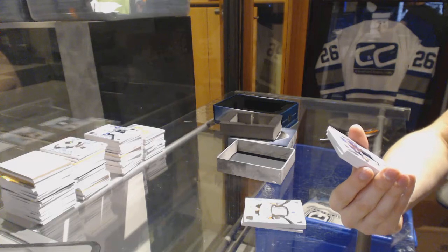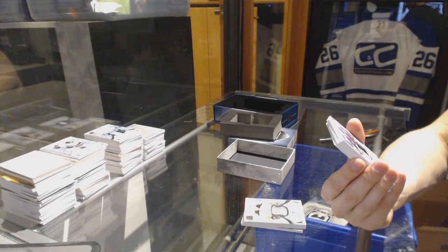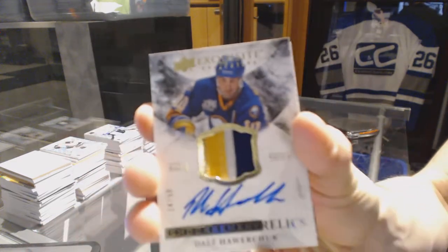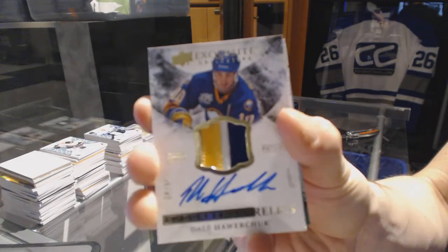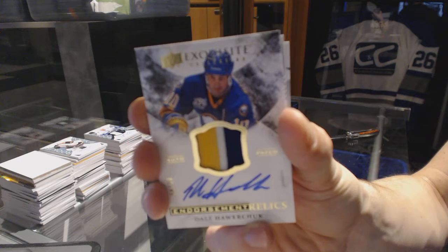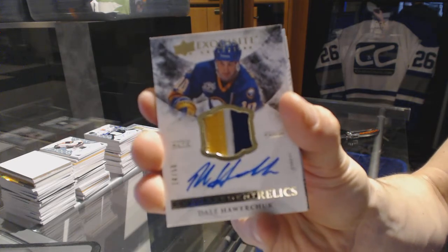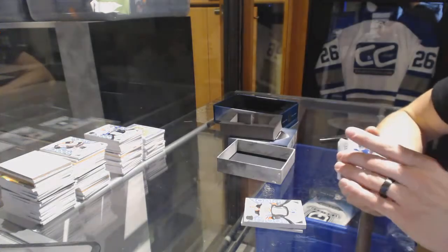We've got an Endorsement Relics patch and auto number 24 of 50 for the Buffalo Sabres, Dale Hawerchuk. Endorsement Relics patch and auto 24 of 50 for the Sabres, Dale Hawerchuk. That's a nice looking card.